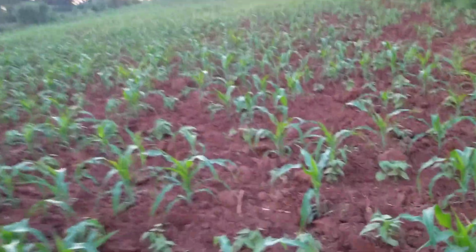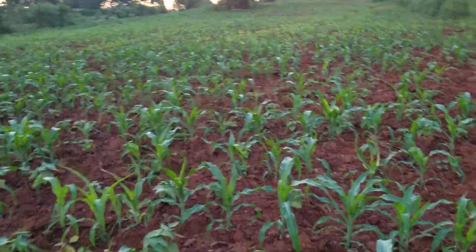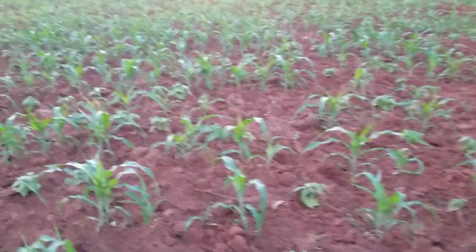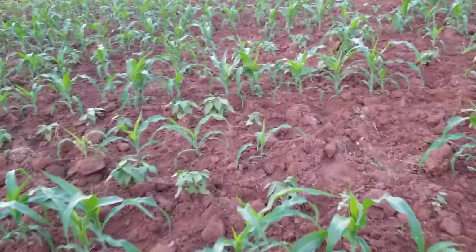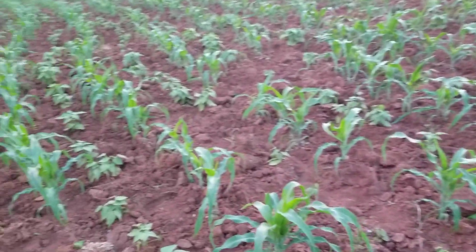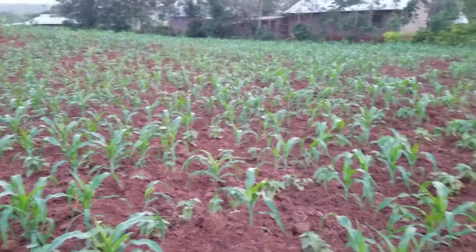Amidas is Yara. Yeah. So far, check out for my next update after the rains, in some 1 or 2 weeks, when the maize and the beans have responded to the top dressing and the weeding that you've just seen. This is the 3rd week after planting. Thank you.